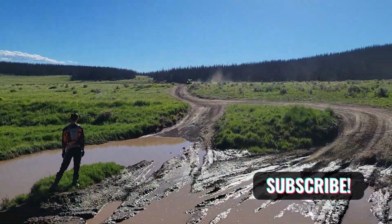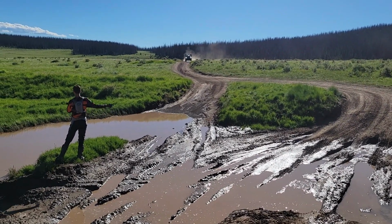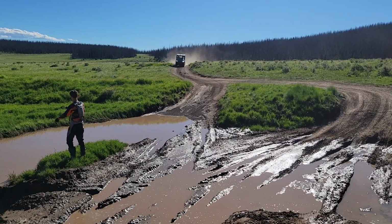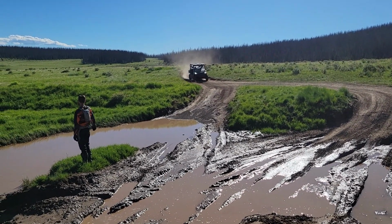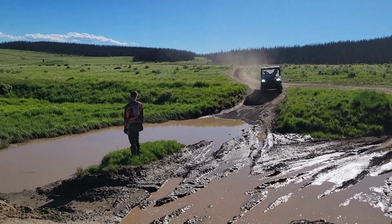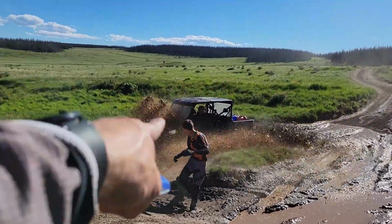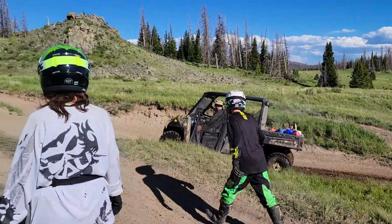We saw somebody get stuck here on the way in, trying to make it up this steep hill. So we don't want to make that mistake on our way out. We'll see what he does here. Oh, he's going. Oh, he's got speed! Yes! Yes!